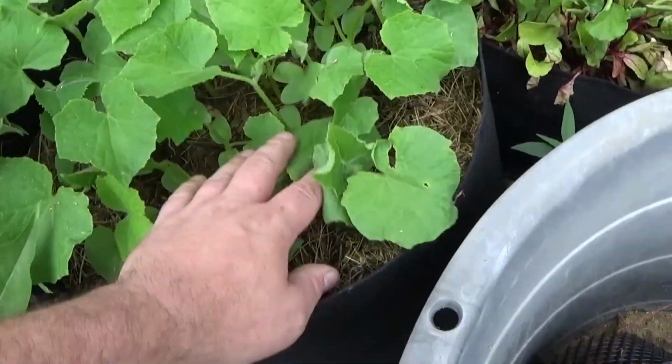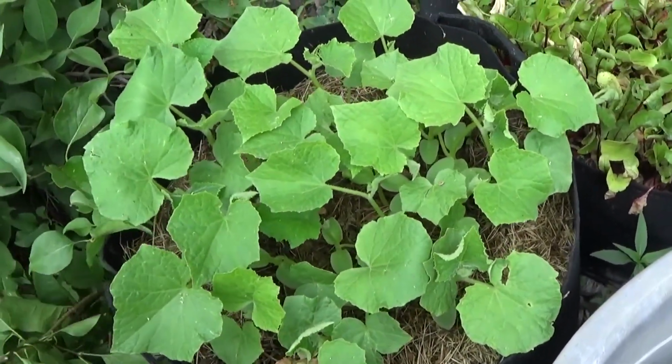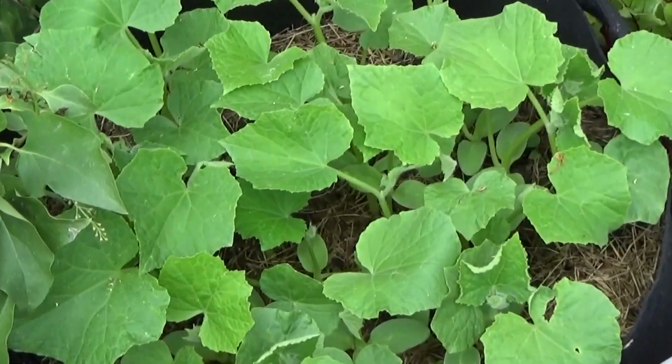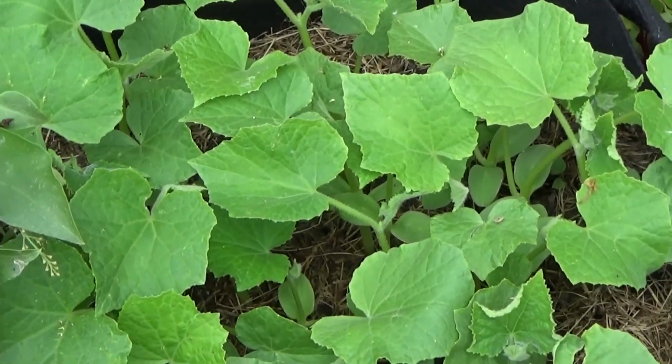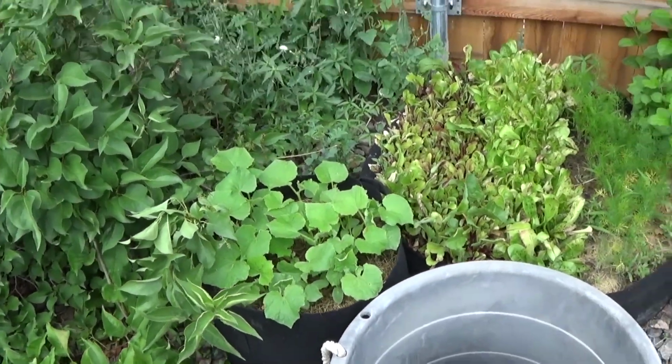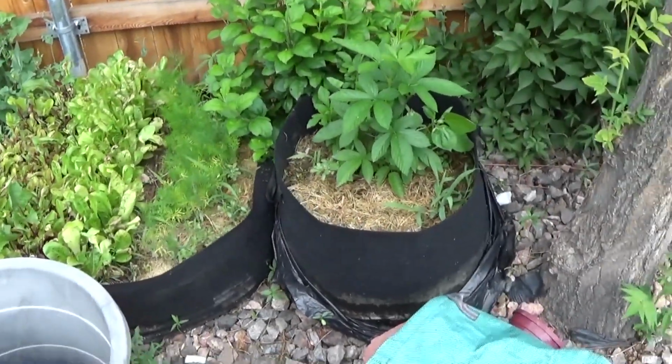These are some Boston pickling cucumbers. Might have to thin them out some more. That and the dill, I went with the dill and the garlic and the onions. I wanted to make some pickles this year.